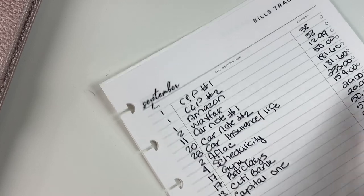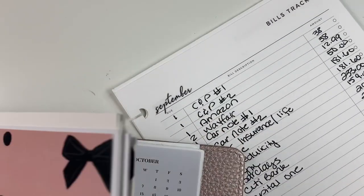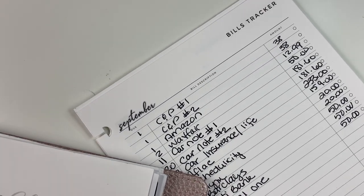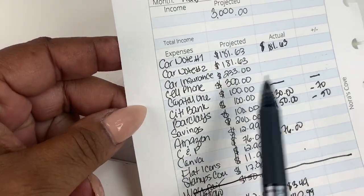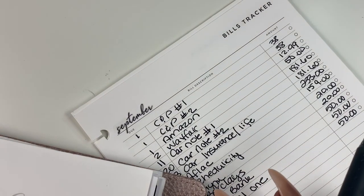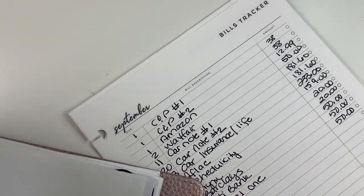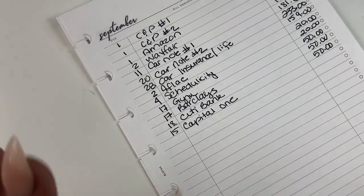The reason why I like my inserts is that I just like to make my own. Let me show you the difference. See, on mine, this was for August, I like to have the actual amount and the plus and minus. So I've got to remake those. I may just reprint these out and do it. But I'm going to stick with these for right now. I just needed something.